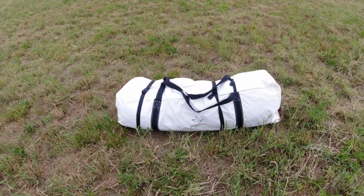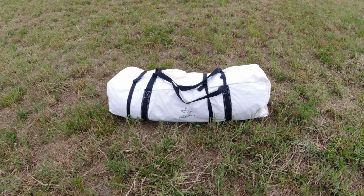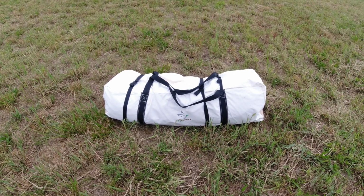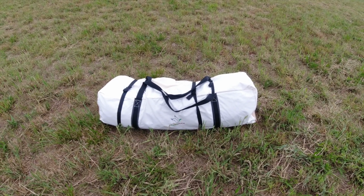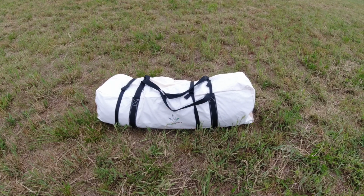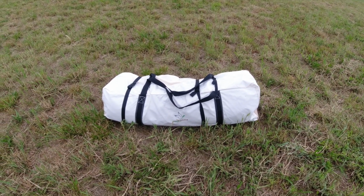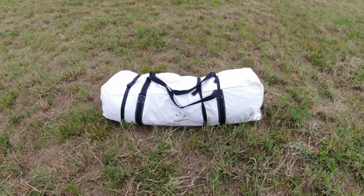It's the Regatta Bell, the 13-foot canvas tent. We wanted to buy something that was big enough to get our five in it, so I guess we're gonna make its maiden voyage tonight. So I'll try to give you a little review and tell you what I think about it.